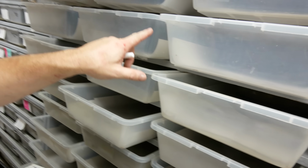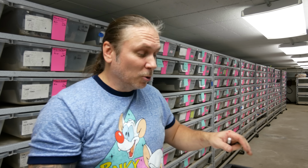So what Kelsey did was actually spend a few hours cleaning up this entire rack here. She disinfected the entire rack. She disinfected all of the tubs, which I can't thank her enough for because she worked diligently hard. And this is where we're going to put these animals to kind of keep an eye on them, and we're not going to integrate them into our other colony for at least a month or two.